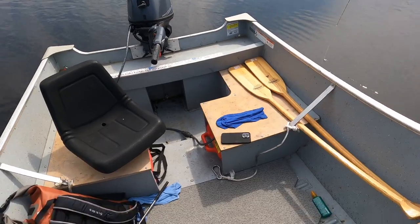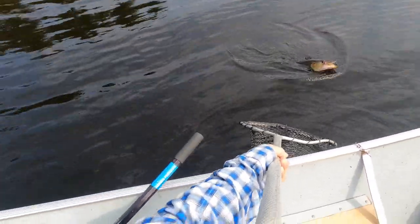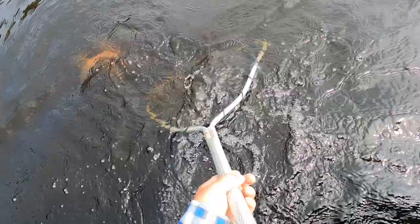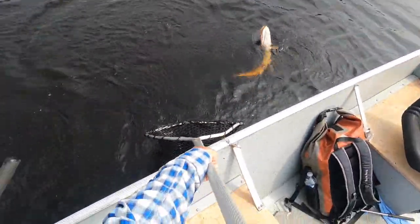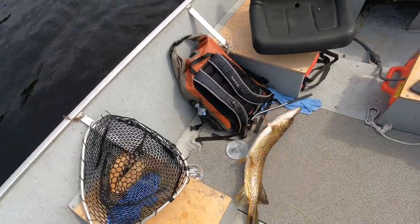41 is a master fisherman level fish. Definitely don't want him going in the engine. So we get him over here. About 30 inches, this one.